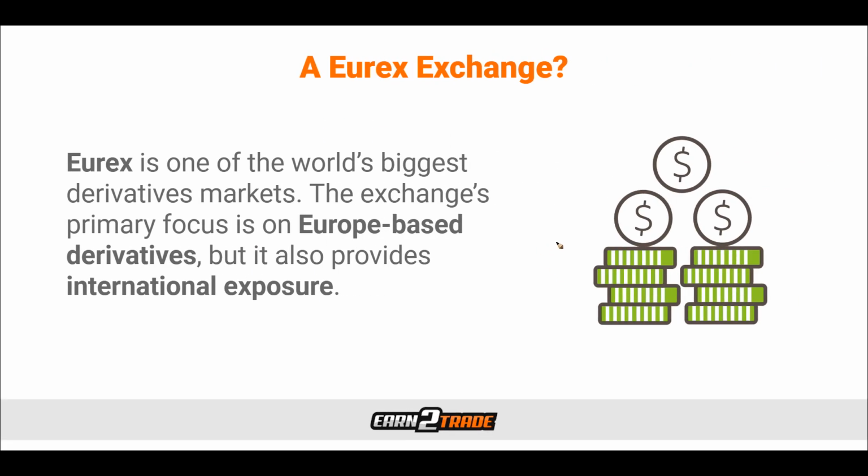The exchange's primary focus is on Europe-based derivatives, but it also provides international exposure as well. The Eurex is owned by the Deutsche Börse AG, which is operated by Eurex Frankfurt AG and Eurex Zürich AG. The derivatives exchange is situated in Eschborn, Germany, and a little bit closer there to more well-known Frankfurt, which is one of Europe's top financial centers. Although the exchange retains its European focus, it does provide electronic access to traders from over 700 locations worldwide.